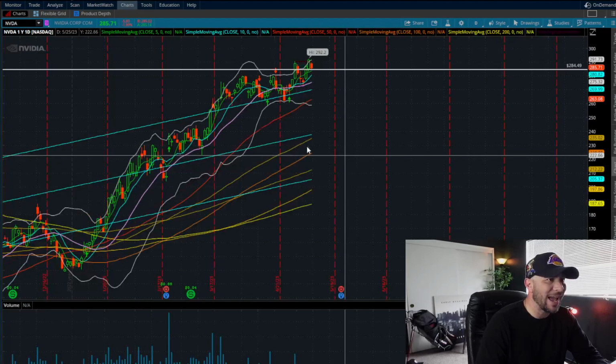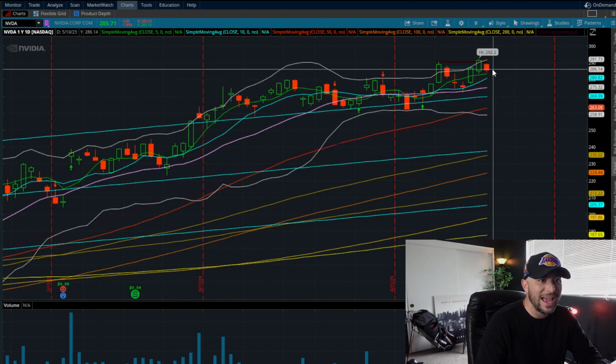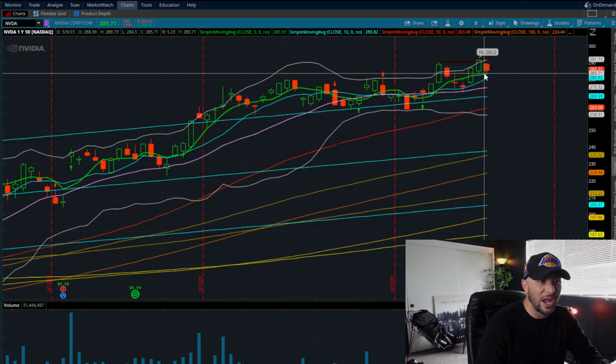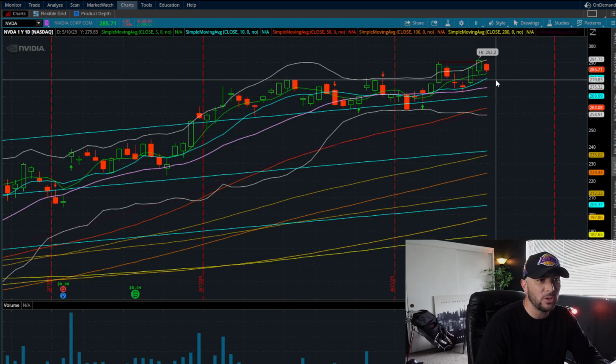Quickly taking a look at Nvidia. Now Nvidia did come down to its 5-day moving average here. If we do start to crack below yesterday's lows, that price is around 283.50. Nvidia's got room down to around 280. So we've got $3 more to the downside if we do break down.